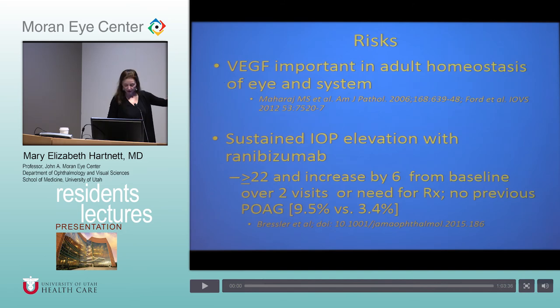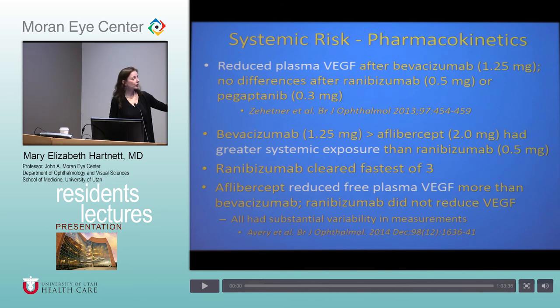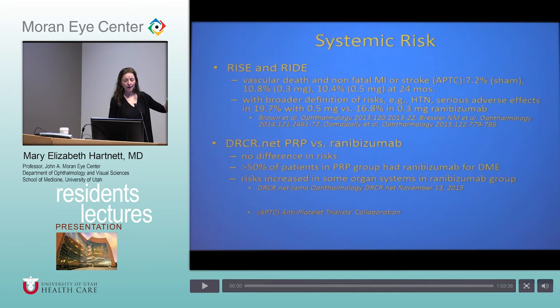For the eye, there's been sustained intraocular pressure elevation with ranibizumab. This was done through DRCR.net. In pharmacokinetics, there's been reduced plasma VEGF after bevacizumab mainly, but also aflibercept, and less free plasma VEGF. RISE and RIDE had vascular and non-fatal MI or stroke. Initially, when they only looked at the APTC indicators of what would be a severe event, they had a smaller, lower risk rate. But then when more was known about what anti-VEGF does, when you give it for tumors, you get hypertension, you can have stroke. So when you include all those others in the broader definition, the adverse events are much higher.